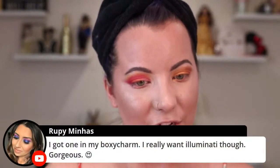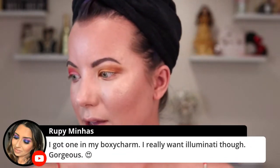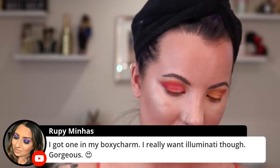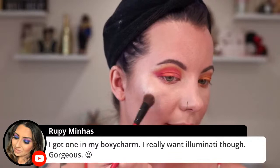I got one in my Boxycharm. I really want Illuminati. I think that might have been where I got this one. Actually, now that I think about it, let me use this brush because this is where I can get really precise. I want to do these justice because they're so pretty.